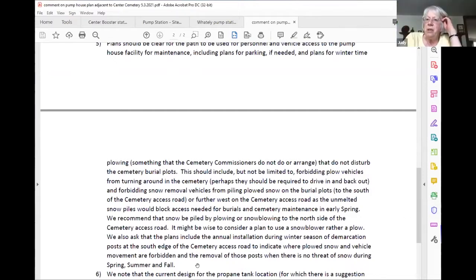Okay. Well, I do think we should condition that. I think we need to condition everything that's not formally on the plan anyway, but in this case, the request not to plow over the graves is reasonable. Absolutely. If we had to, the only thing we'd do is push it towards the fence. And I think their point about not turning around in the cemetery is also reasonable. You could drive onto your apron and then back out. Personally, I can't see myself driving in and parking in front of the building. I see myself either parking on the apron or just driving in, stopping and walking into the building.